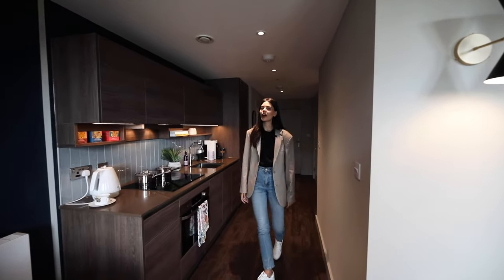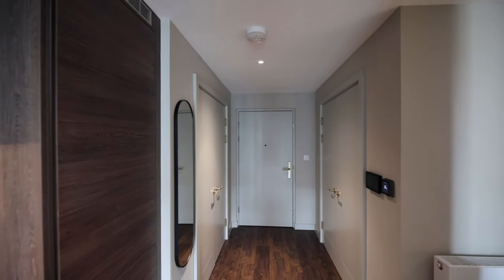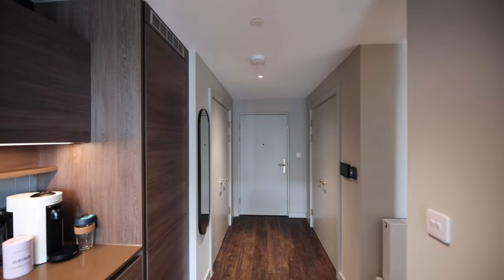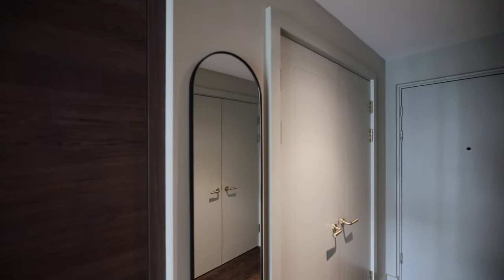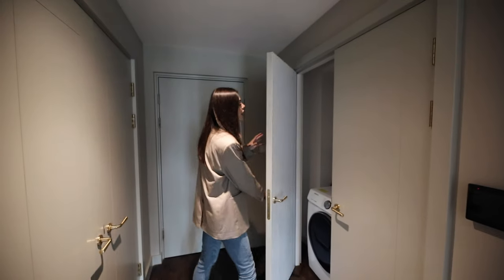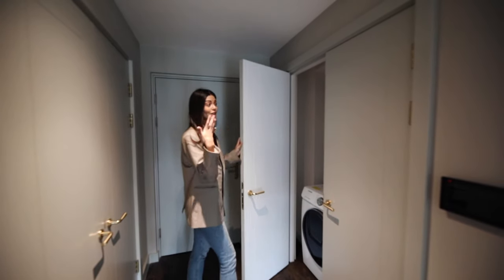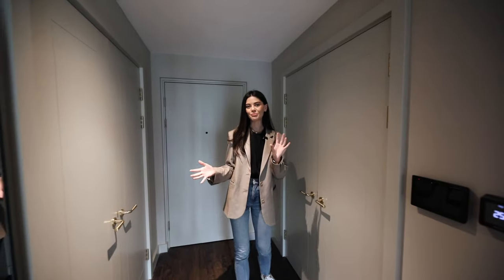Of course, let's start at the front door. So there is ample storage in this apartment. We walk in and there is a double storage closet to this side with even shelving in there, so you can put everything you need. And then this side we have the washer dryer in one half, and then the other half again is storage. It really is great, especially for a studio apartment.